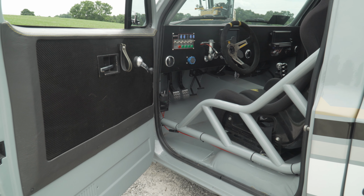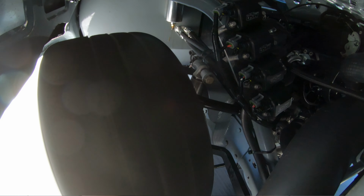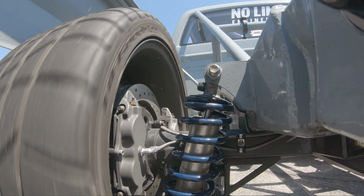Once we got the frame and the roll cage figured out, I reached out to Rob McGregor at No Limit Engineering for help on the suspension. We ended up going with the No Limit wide IFS kit in the front and his 4-link system in the back. So we have a lot of adjustability, and it really helps us dominate on the autocross and road race for trucks. Along with that, we're using RideTech shocks and Hypercoils springs with 800 in the front and 250 in the back.